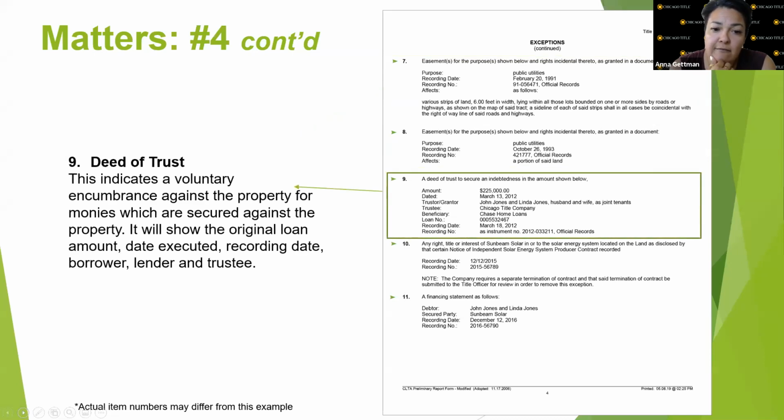Next section is voluntary liens. Voluntary liens means that somebody voluntarily put a lien on their property that's not governmental. We're going to talk about involuntary liens that are not government, but voluntary liens could be those here: the hero loans, deeds of trust, and solar.